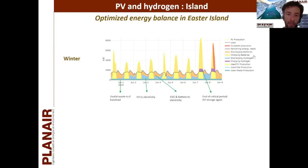And we see that when there is still some excess PV, you can also use a little part of it to charge hydrogen again at the end of a critical period where the sun was very low.